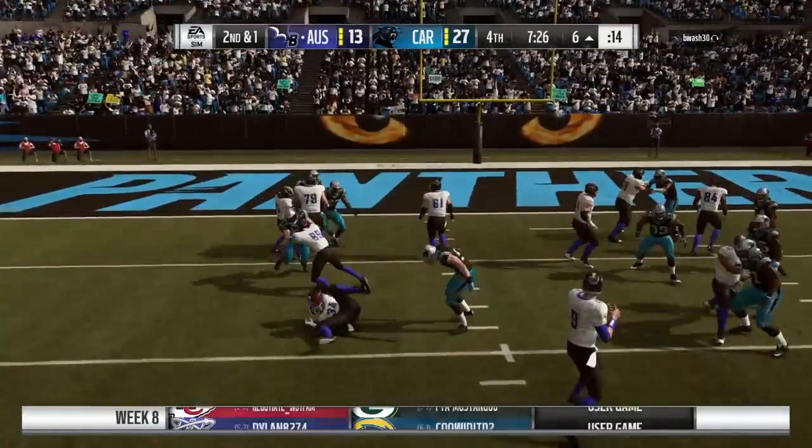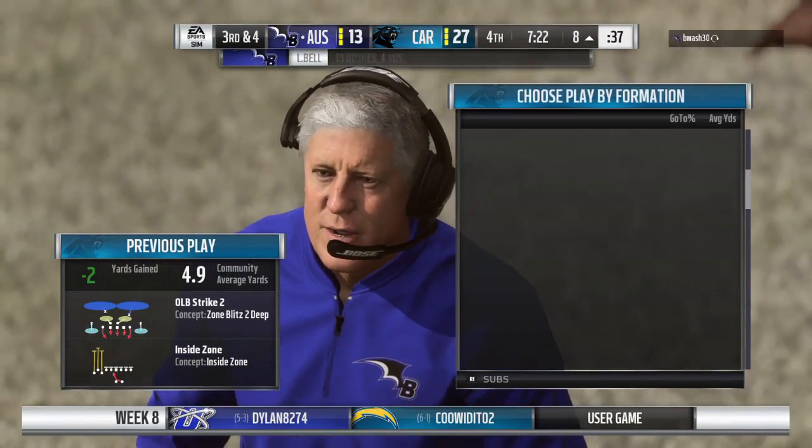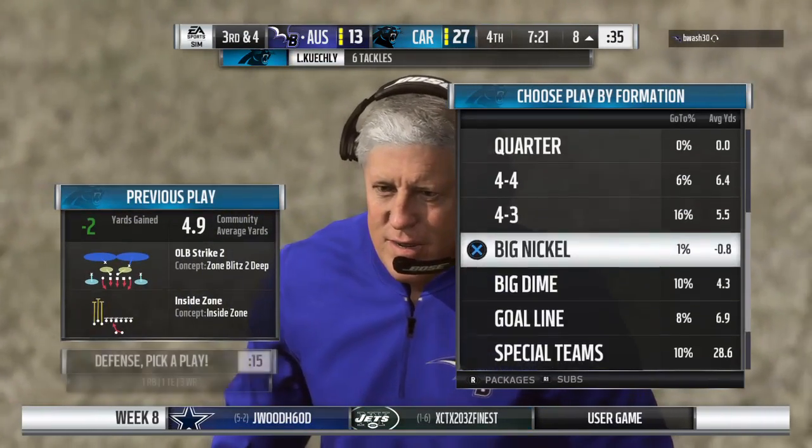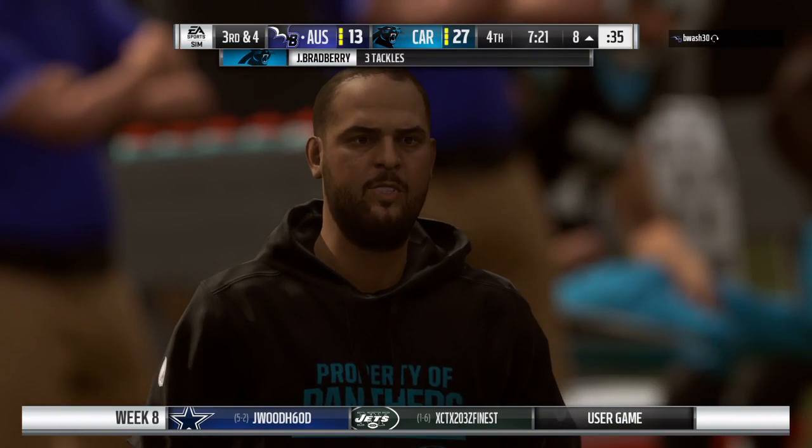They'll run it now out of the gun. And this has been a familiar sight all afternoon as they stop him behind the line. This will be a 2-yard loss on the play. And that'll make it 3rd down.